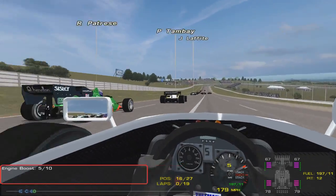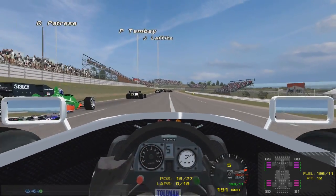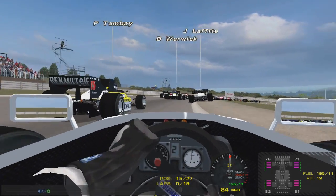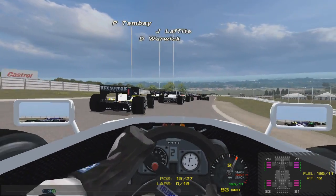They've already gotten past us heading into the first corner. We've got the Brabham behind us to our left. We've gone up the inside of Patrese. He braked a little bit too early there, and we're also having a look at the inside of Tombe as well.